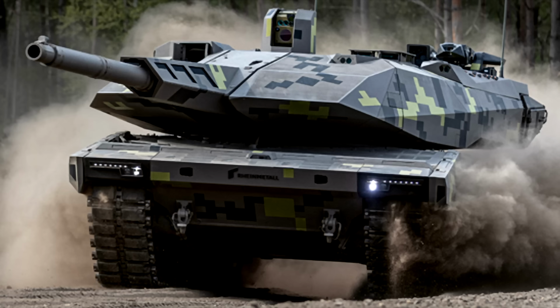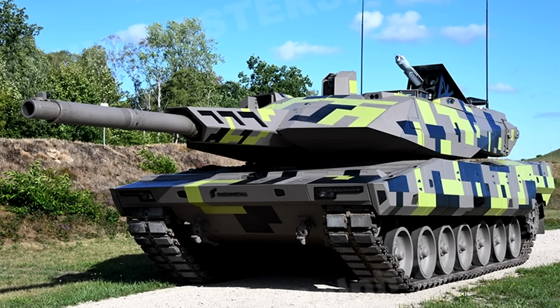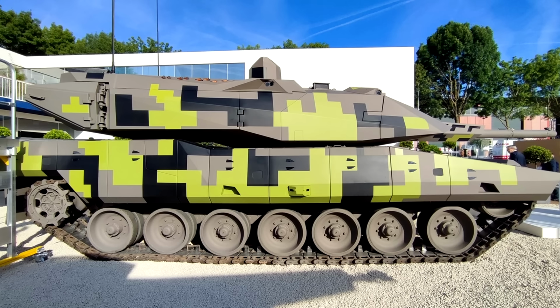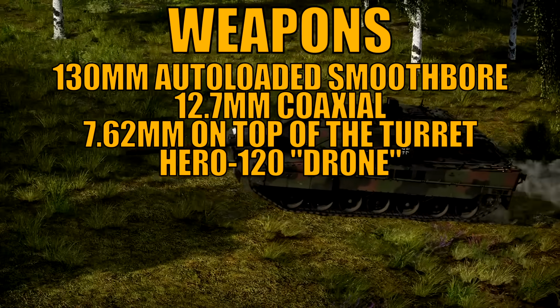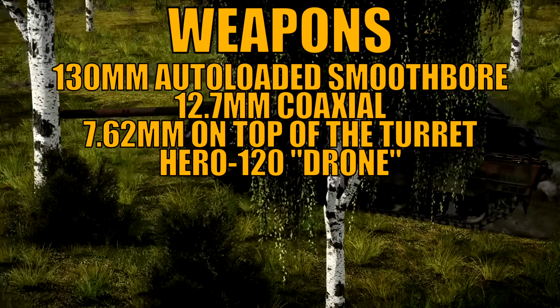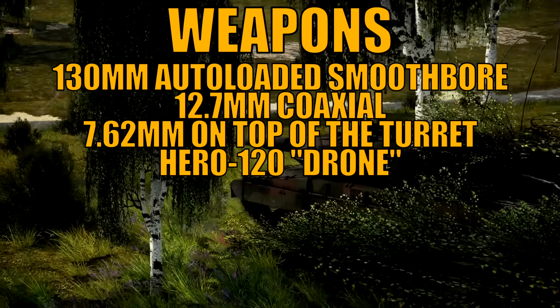It uses a 130mm Rheinmetall gun that is smooth bore, right? Auto-loaded from twin magazines. Because of that, it can actually be very, very fast, and it's able to fire at around 5 point something seconds. So it's very, very fast, especially for such a big gun and long, heavy round. And it can fire APFSDS, of course, programmable HE, practice rounds, obviously, and other stuff.